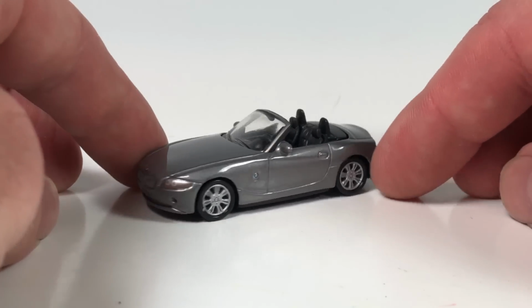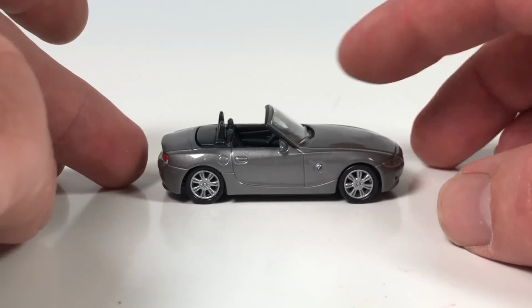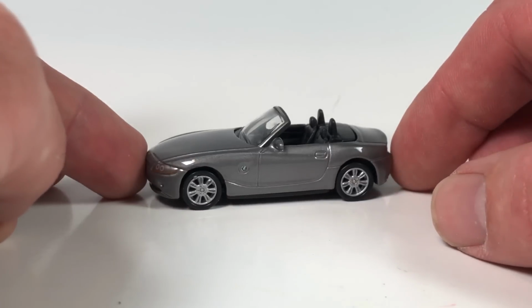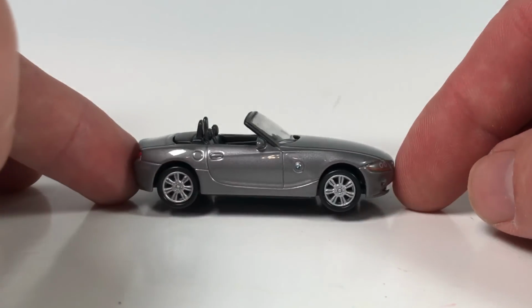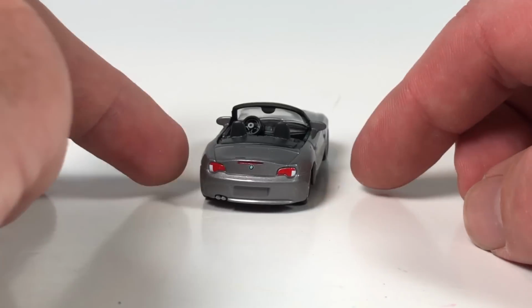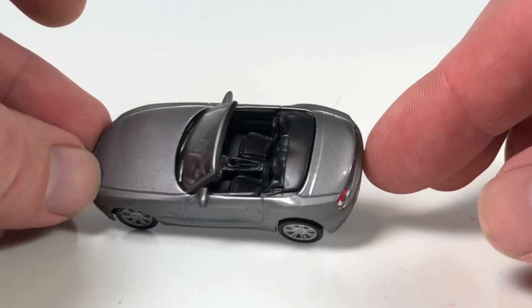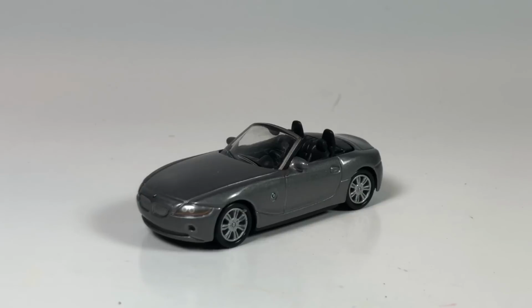It's the only example of this casting I've got. It's the only example of this car I've got in 1:64 or near 1:64 scale. So I'd say it's a good one to get, and it's kind of a hard one to find, so pretty neat. Got a little bit of a stance issue in the back, but yeah, it's pretty nice. All right, so what do you guys think?